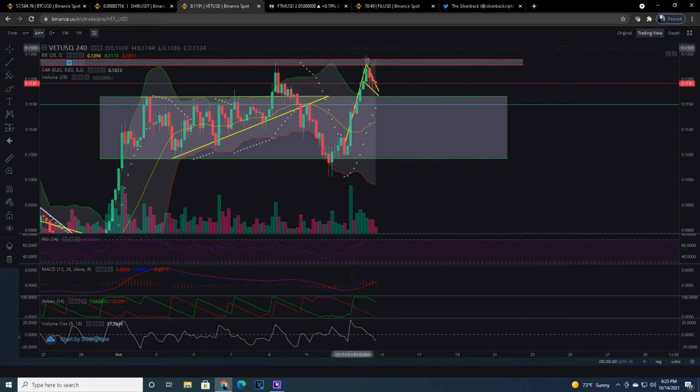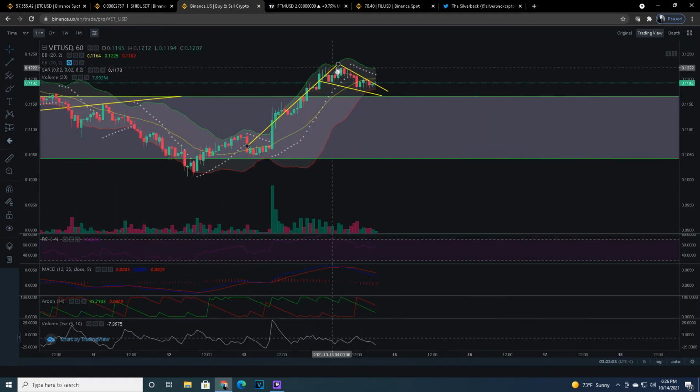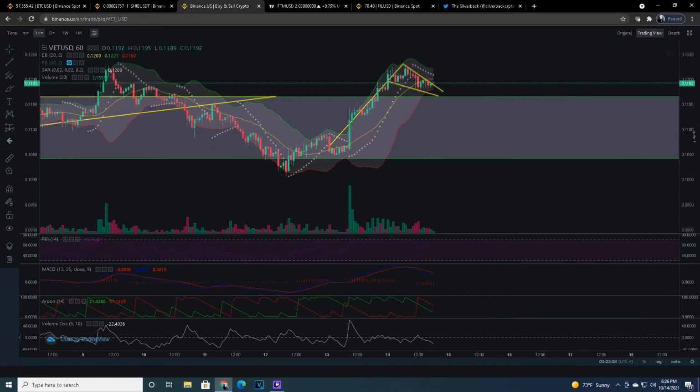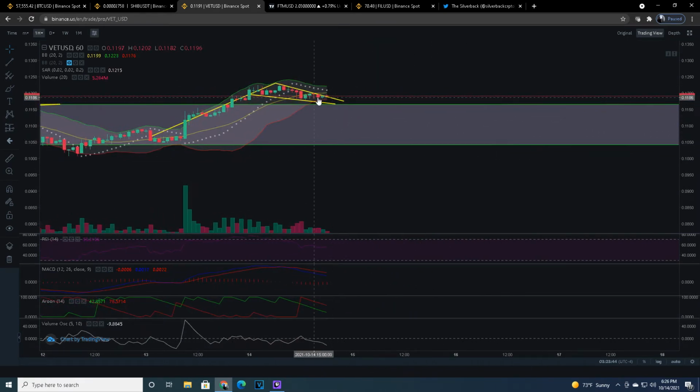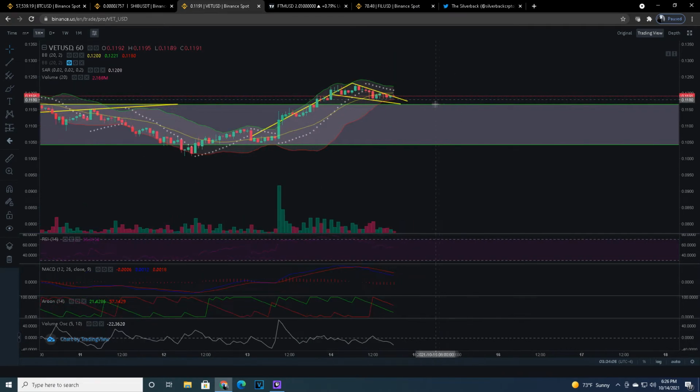So VET right now is currently in a small bull flag, probably easier to see on the hourly. You see it came up and the resistance is now gone because Binance charting sucks. But there was that resistance line here and it's bull flagging now. And if it gets back into this channel again, I expect it's going to touch bottom again. That's my expectation. And potentially short down, or just wait for as low as I can get it and buy it back up. Simple as that.